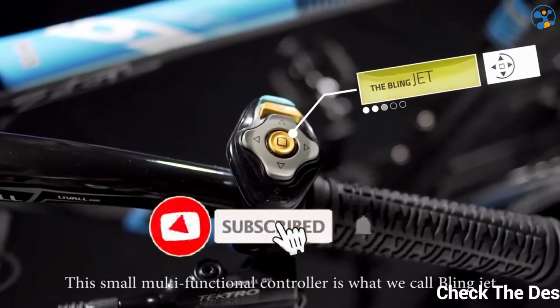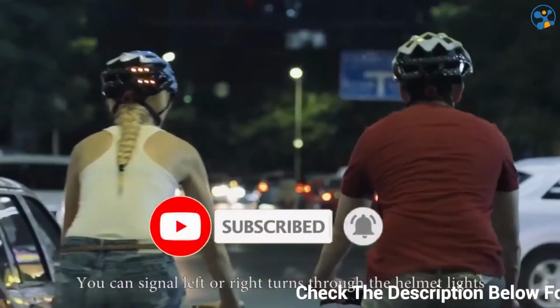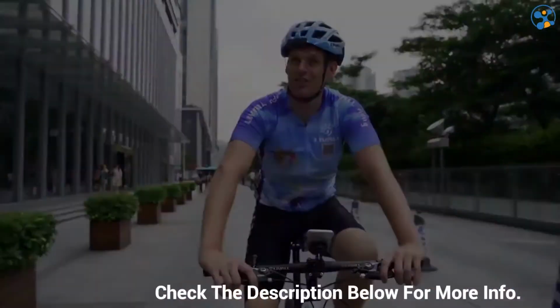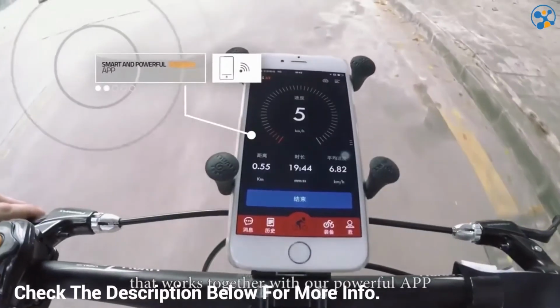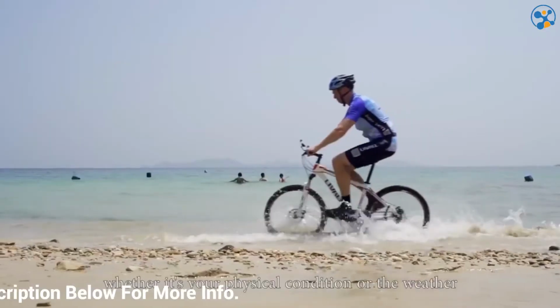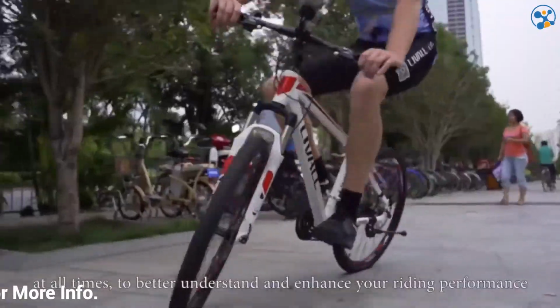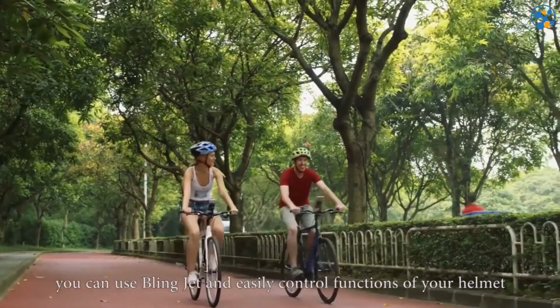This small multifunctional controller is what we call BlingJet. You can signal left or right turns through the helmet lights and choose your favorite music by BlingJet during your ride. We've created the world's smallest nano-cadence sensor that works together with our powerful app for you to stay on top of all your data, whether it's your physical condition or the weather, at all times to better understand and enhance your riding performance. During your ride, you can use BlingJet to easily control functions of your helmet.